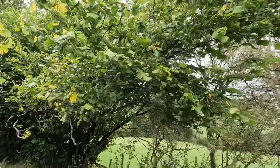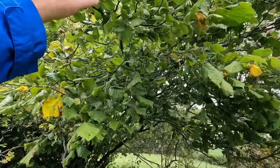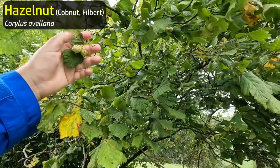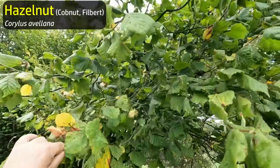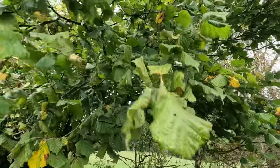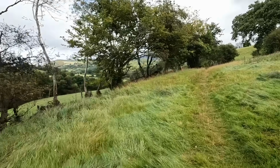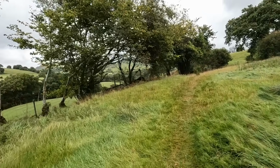We will just stop and have a look here. Hazelnuts, still not completely ripe, but again, it's been a really good year for hazelnuts as well. In fact, for pretty much everything on a tree this year, it's been a phenomenal fruiting year.